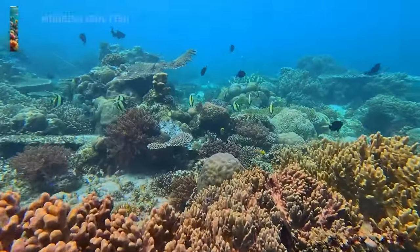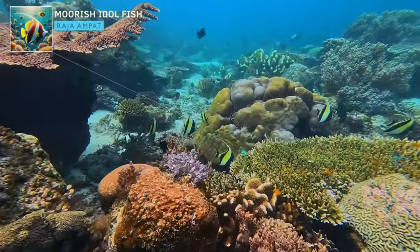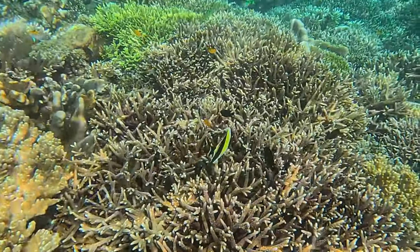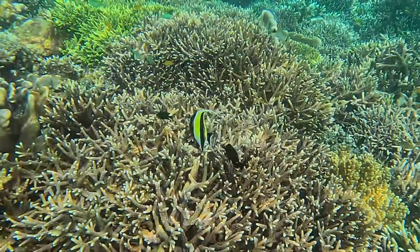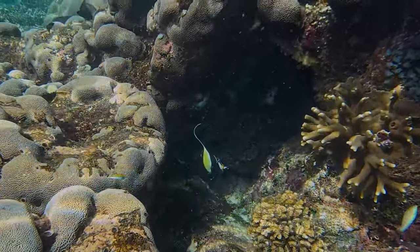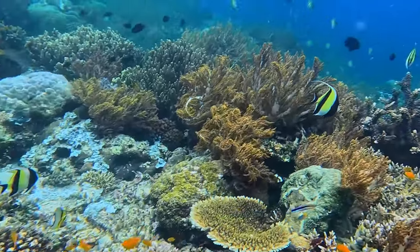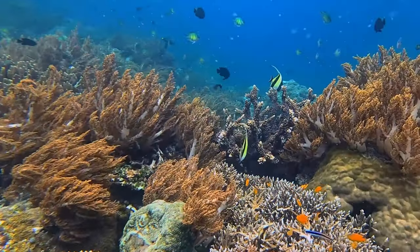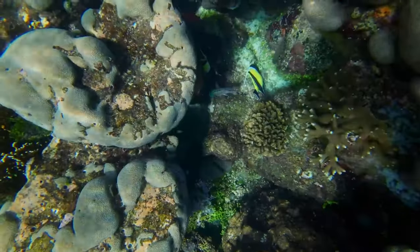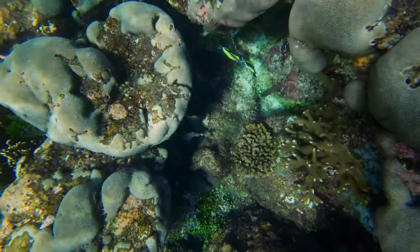The next on our magnificent list of fish is the fish known as horned zanclus, also called the Moorish idol. It's a very unusual fish shape, but quite common. Here on the reef, there are many of them, and they are often mistaken for butterfly fish due to their shape and coloration. This fish is unique in its genus. They usually swim alone or in pairs.